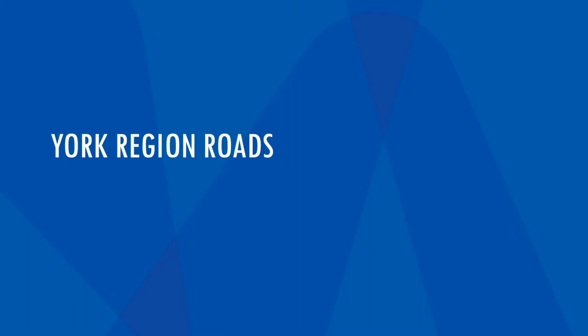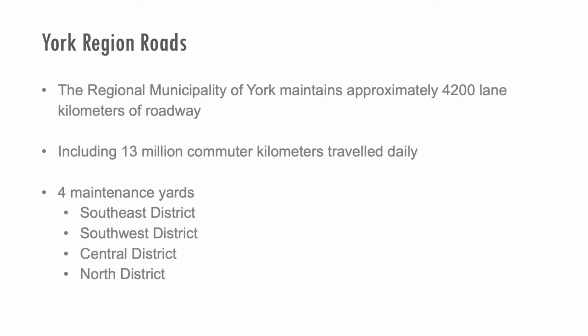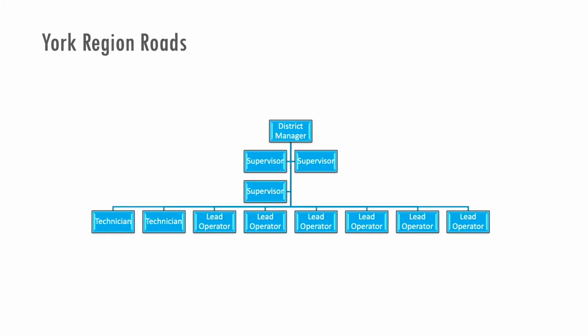York Region roads. The Regional Municipality of York maintains approximately 4,200 lane kilometers of roadway, including 13 million commuter kilometers traveled daily. The region is split up into 4 maintenance yards: North, Central, Southeast, and Southwest districts. Each district is structured as seen in the diagram and consists of a district manager, 2 to 3 supervisors, 6 lead operators, and 2 operations technicians.